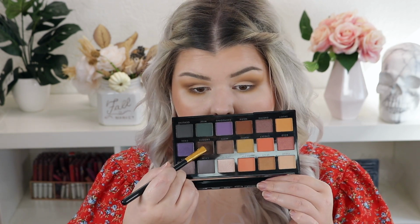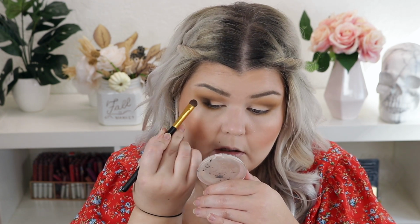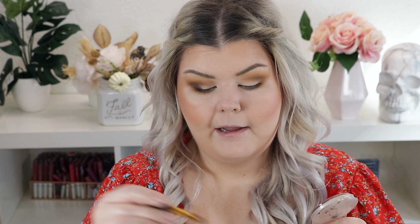Okay, and then I'm actually gonna take this brush to start with. I'm gonna go into Smooth because I really want to pack it on the outer corner. And I'm just gonna pop him right over here with the shadow brush. I am gonna go in with my fluffy brush after that, but I'm just adding the color. This is gonna pack it on, and then the blender is going to kind of buff it out.